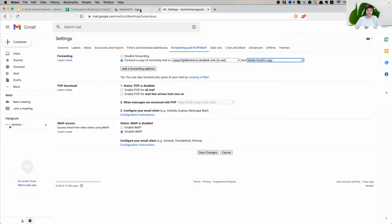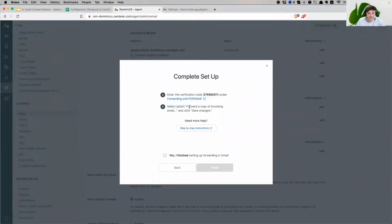Let's go back and see what happens here. Select the option forward a copy of incoming email and click save settings. Wow, okay. Let's do it.